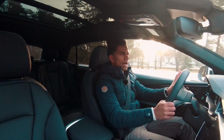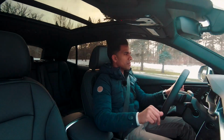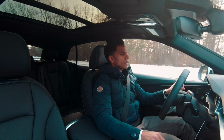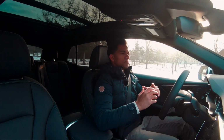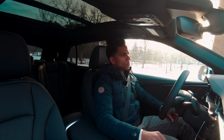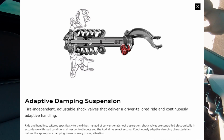In terms of how this rides, it really has three personas: the comfort persona, the dynamic persona, and the automatic persona in between, which is controlled through the drive select. In comfort, it's very compliant, it's very soft, it's very quiet, it's very, let's just say, comfortable. But there is a little bit of body roll through the suspension, and it's perhaps because it doesn't have the air suspension. It's the regular ride control system that Audi has.